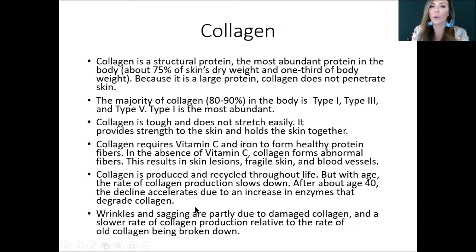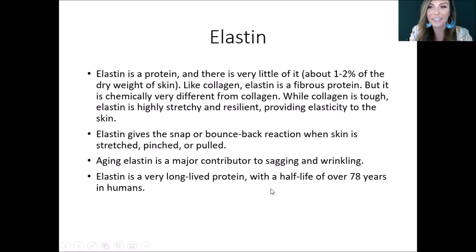Wrinkles and sagging are partly due to damaged collagen and slower rate of collagen production relative to the rate of... I cannot read that because something is in my way, but you guys can read it. So the reason why it says wrinkles and sagging are partly due to damaged collagen is it's not just collagen. It's also the elastin. It's also the loss of glycosaminoglycans, GAGs. So we'll talk about that too.